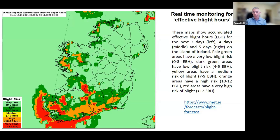And you can click on your region on the map, and you get various different graphs as well, which will give you more information. Obviously, if you're in a low risk area, that does not mean that there is zero risk. And this approach with MetEarn, which will be built on over time with more information, is building into a decision support tool.